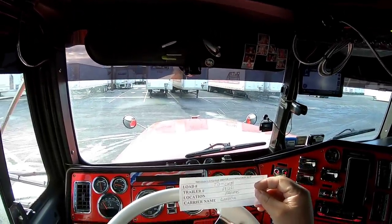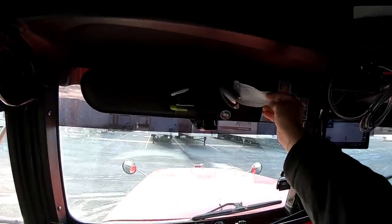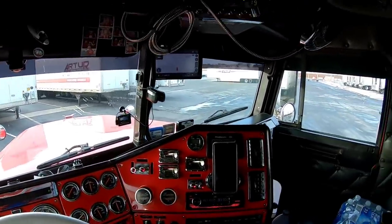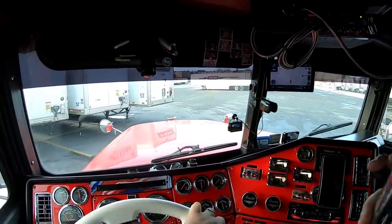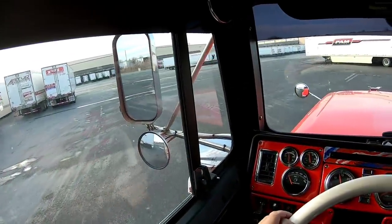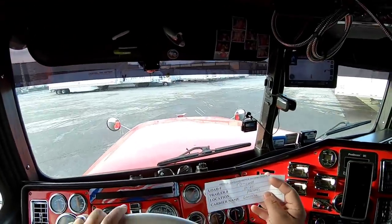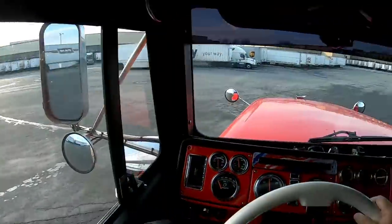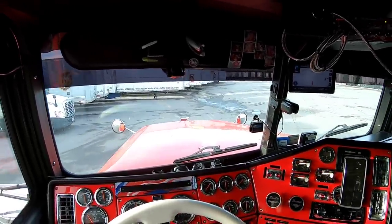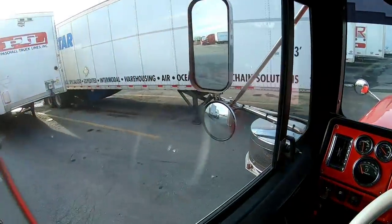This is the trailer number they gave me. It was a 691261. So we're gonna just set that right there. The guy said it should be over here somewhere. So we shall see. I believe that's it right there. It is. It does not have E-track. That sucks.